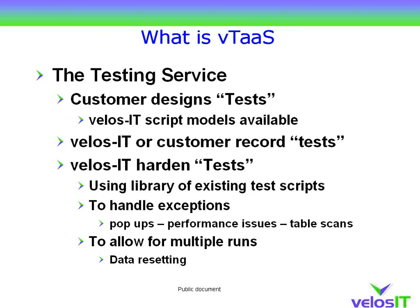So how do we implement vTaaS, and how does it work? Well, as I've said already, you can either use your own test scripts, or we can supply vTaaS IT test scripts as a template. So someone sits down, either one of your users or one of our staff, and keys the tests into the customer's test system. The keystrokes are then captured, and based on our previous experience and existing hardening of previous scripts, we then make sure that these scripts will always run by what we call hardening the scripts, and I think James will talk a bit more about that later on.